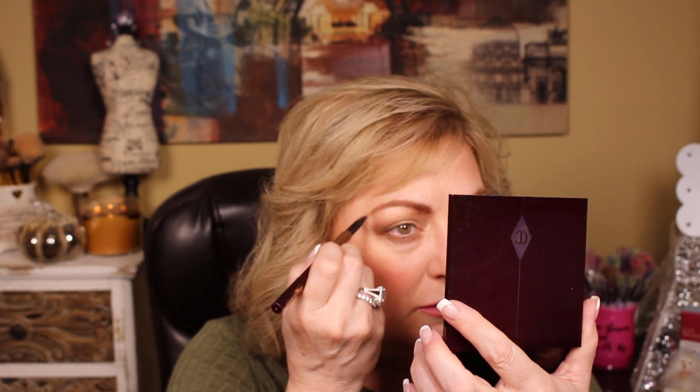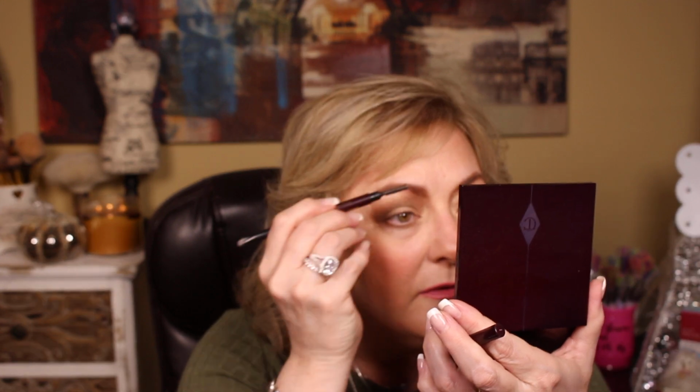Let me see if the brow lift is the same. Oh, I could have used your brow lift. Now see, this is a scroll up. This is what I'm talking about. That's what you want. A scroll up product. Let's see if I can get this a little less red and a little more brown. There. And on the other end is a nice spoolie brush to comb through the brow.